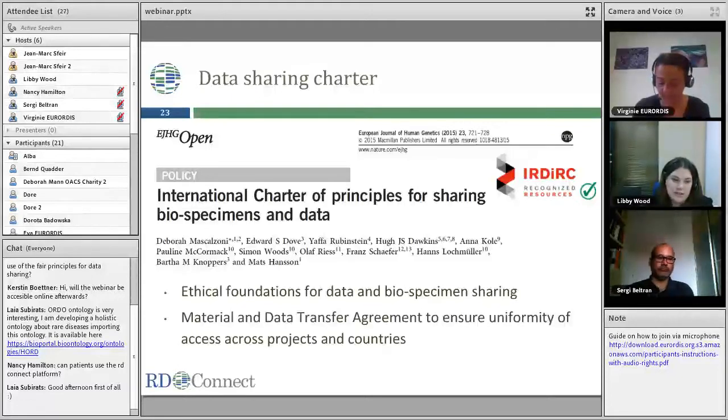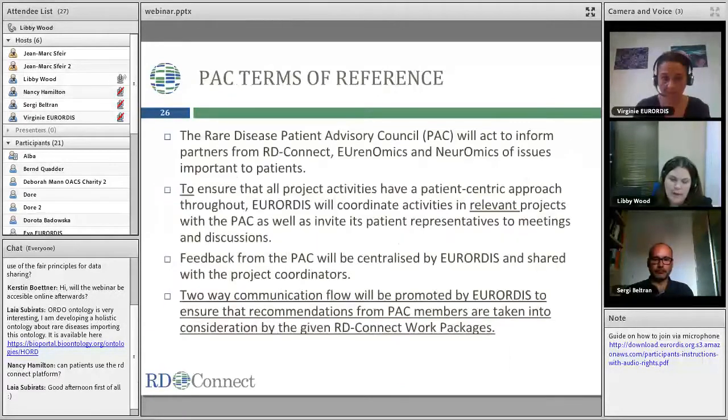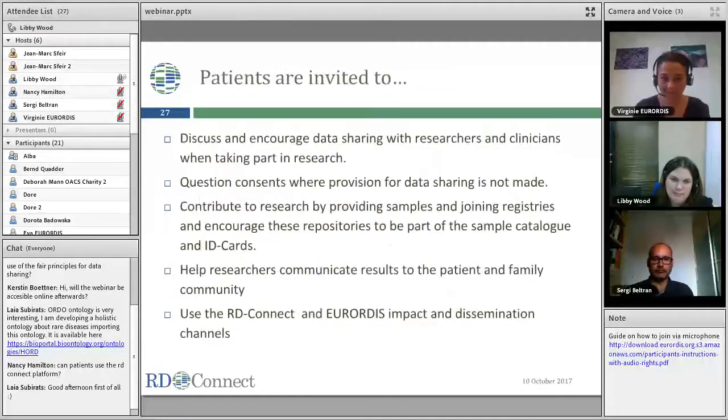So as you can imagine, within the arena of data sharing, there's lots of questions about what should and shouldn't be allowed, and what information should and shouldn't be provided to patients when they're making this decision. And these are some guidelines that have been developed to help with that. Okay, we've already been through these, so I'll just move on.